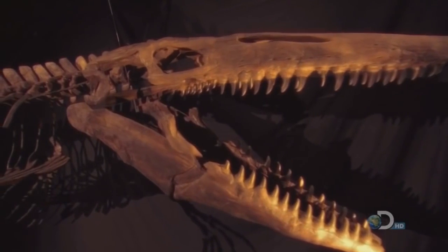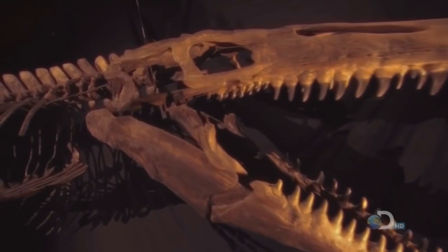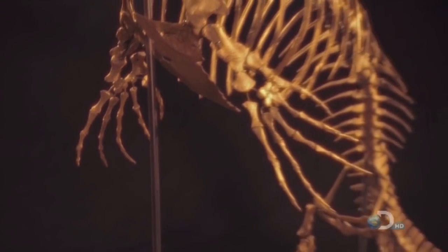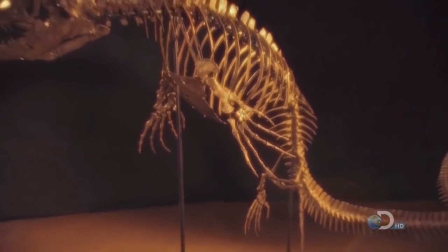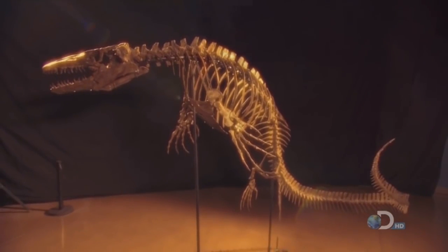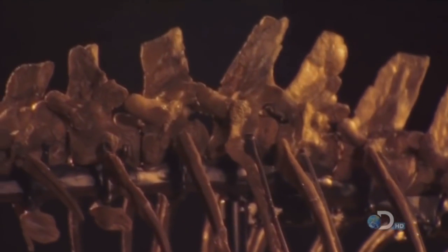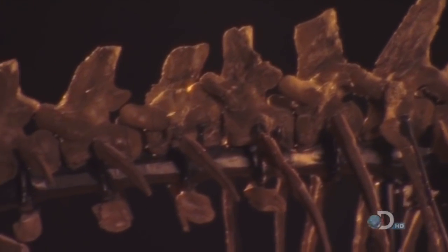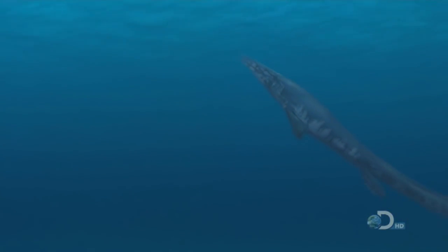But what made the Mosasaur such a monster killer? Millions of years of evolution created a perfect formula for the perfect killer. This is how you make an apex predator. First and foremost, breathing. Like whales, mosasaurs can spend long hours submerged in the sea, but they still have to come up for air.